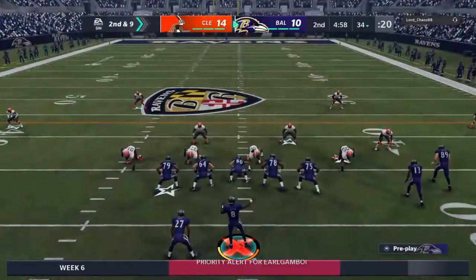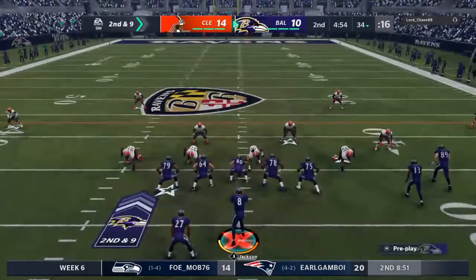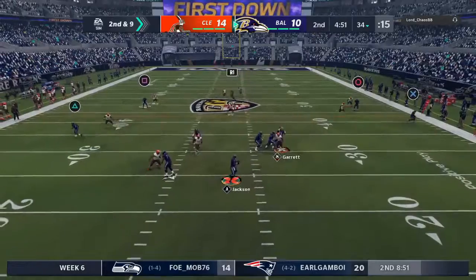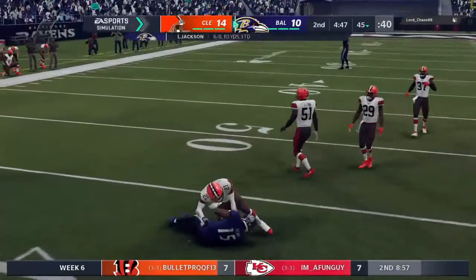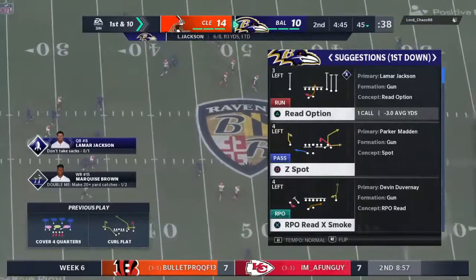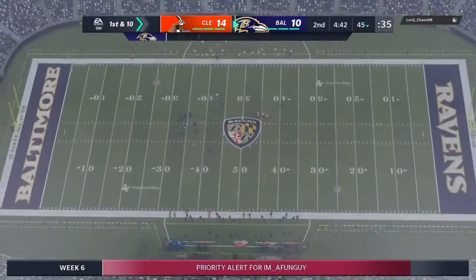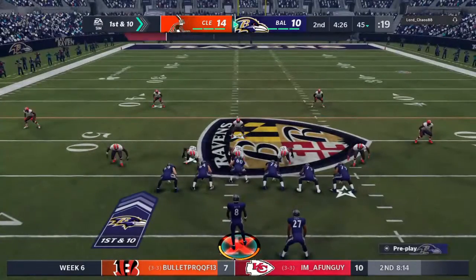And nine. The run only got a yard. Here's second and nine. From the gun, Jackson. Man open left side is Brown. And brought down, but not before reaching the 45-yard line. 11 yards there, first down. First and 10 at the 45-yard line.